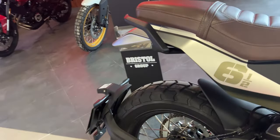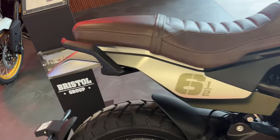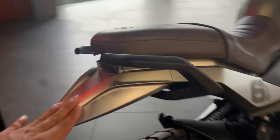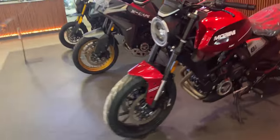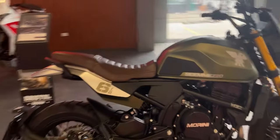And pagdating din po dito, even though it's plastic, it's beautifully done, my dear friends. It looks like a gun metallic paint, kumbaga. And ang ganda po ng pagkakagawa niya. Also on the tail, very aggressive ang kanyang pagkakagawa. And I'm so curious na makita si SCR kung ano po yung itsura ng kanyang tail. Ayan na, malinis talaga yung pagkakagawa. Pa-vlog natin to very very soon. Pero focus muna tayo dito sa Scrambler ni Moto Morini.